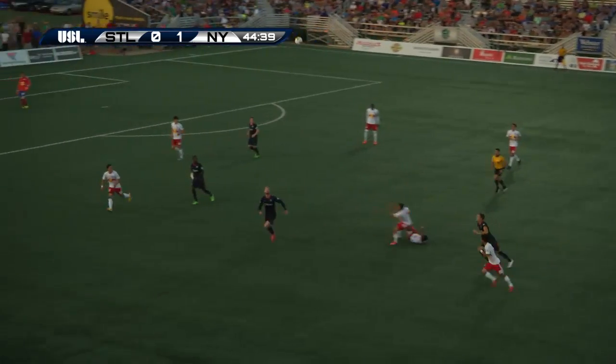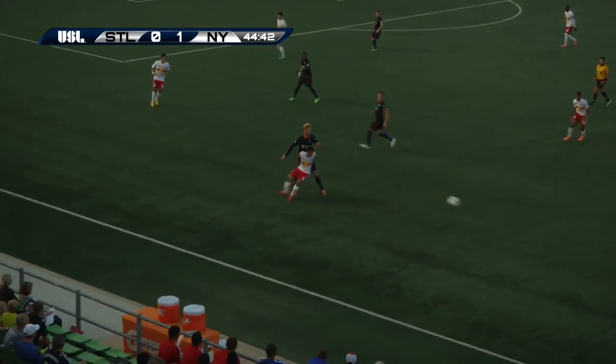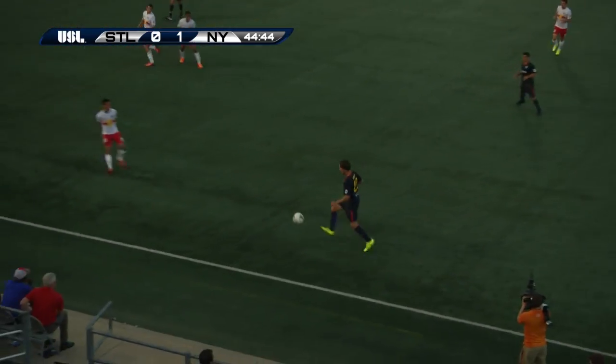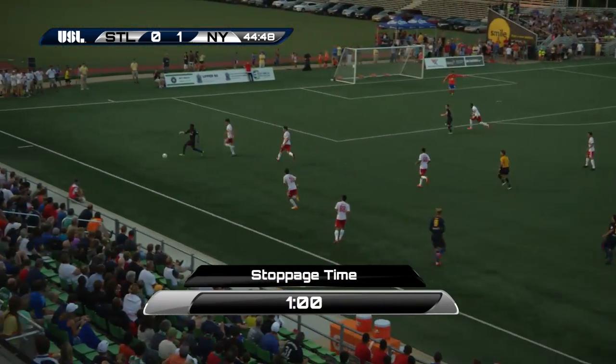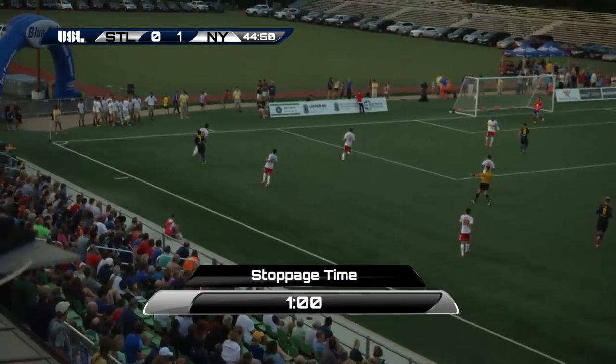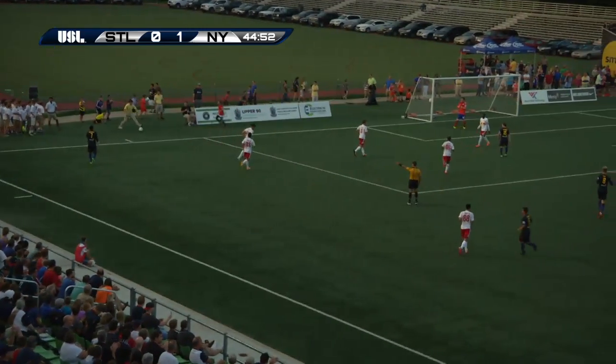Pace with the restart for St. Louis, headed in the air, brought down along the near side, and back right here for Duty, near midfield, and back up for Gall. Brian Gall, good little flick for Hardware in the left corner, and it's knocked out of play. It's going to be a corner kick for St. Louis.